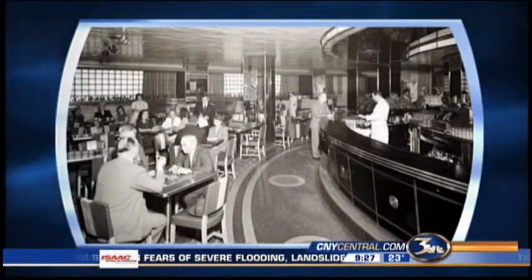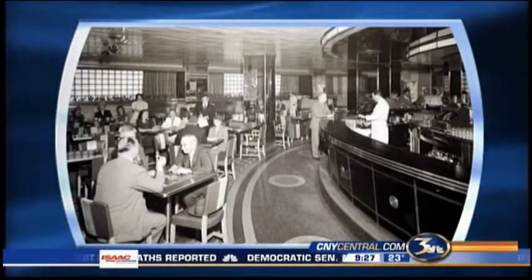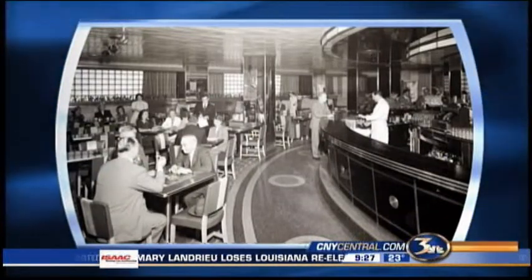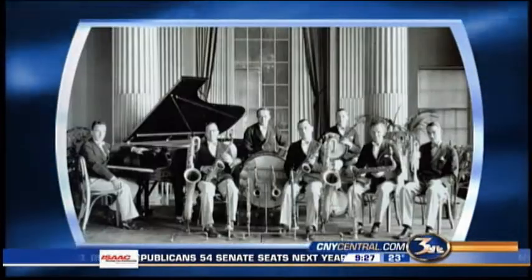This is obviously from the Art Deco period. The hotel was built during Prohibition, so it was built without a bar. And this bar was added later at a time when Art Deco was a major influence in design. That is awesome. And of course, the live entertainment that was there.